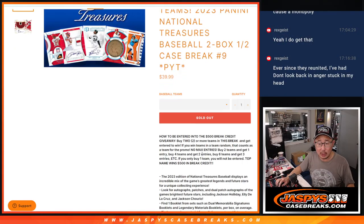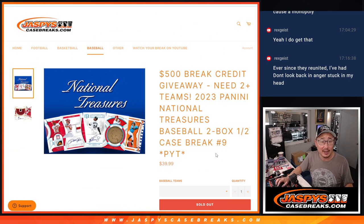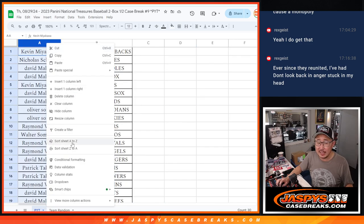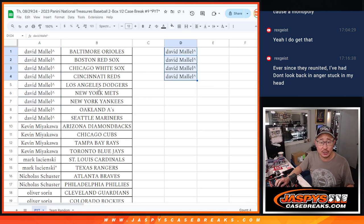And remember, if you follow the instructions here, you just basically get an even number of teams. Half that number becomes entries for break credit. Now let's alphabetize your names by first name. So David won 9 teams, for the purpose of the promo, 8 count. That's 4 entries. Kevin's got 4 teams, that's 2 entries.